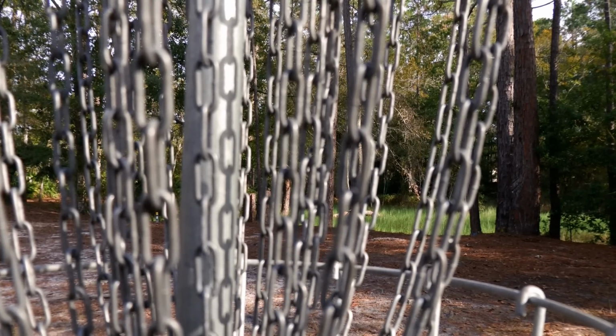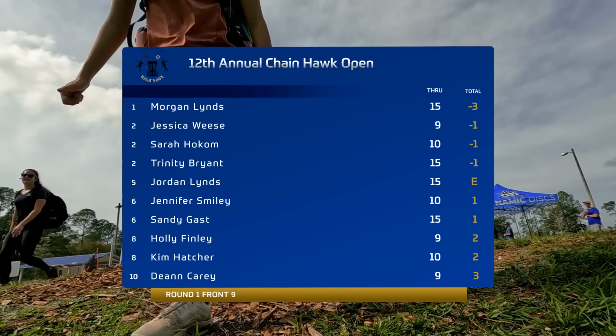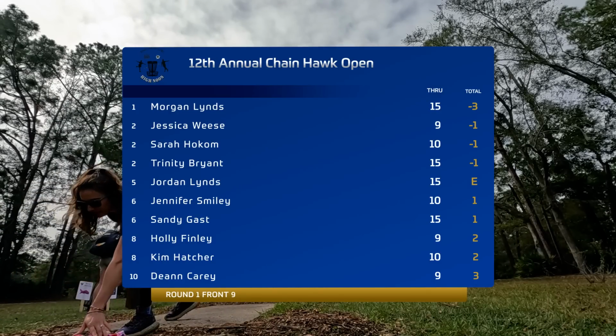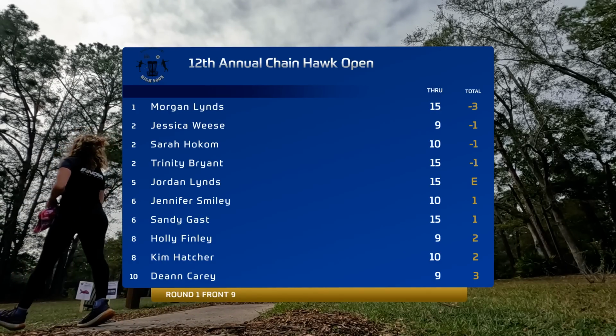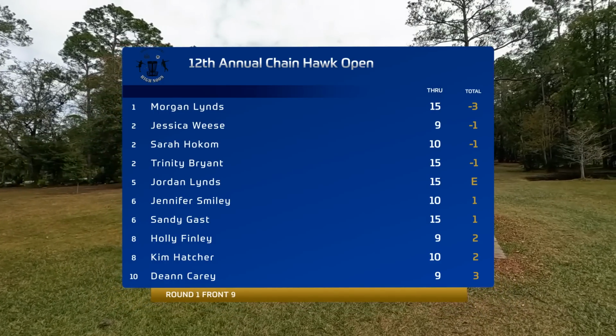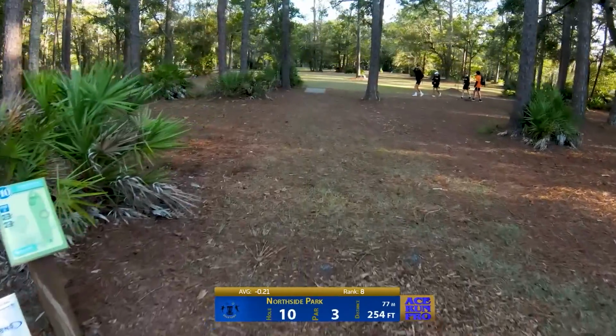Check out this front nine leaderboard so far. We've got quite a bit of action here. Morgan Lins, Jordan Lins as well in the top 5. Jessica Weese, Sarah Holcomb, Trinity Bryant. A lot going on here. Holly Finley down in 8th, making a charge. We saw a lot of great action on the front 9.